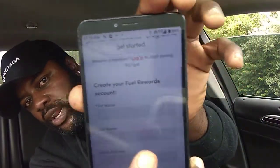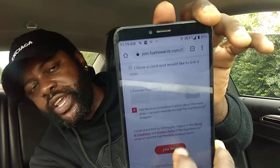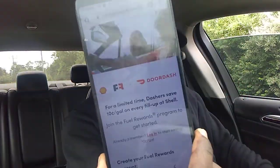You fill up, and if you're not a Shell member, you just put in your information. If you're already a member, you put in your information and log in through joinfoodofrewards.com. And it's in. I just use it. 10 cents per gallon. Get Upside is cool too. We do a lot of driving around, so we want to save on gas. This is just a limited time. I believe it's going to August.